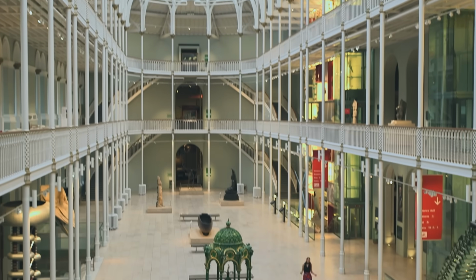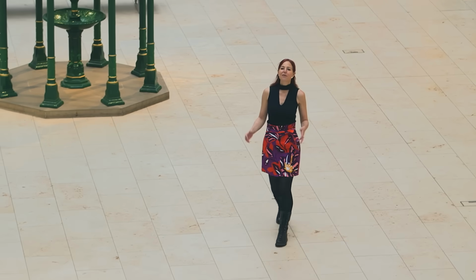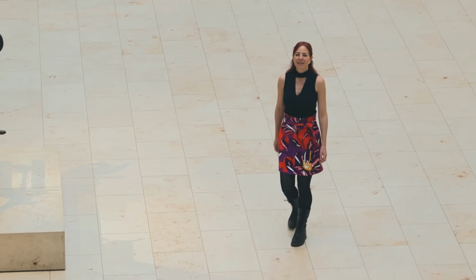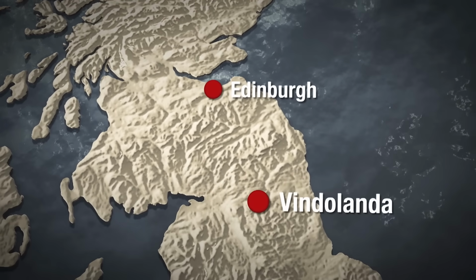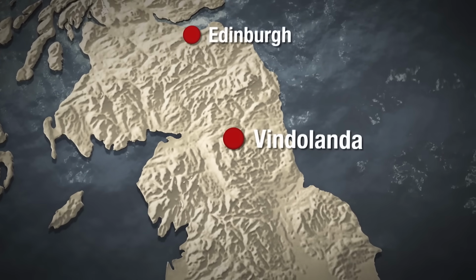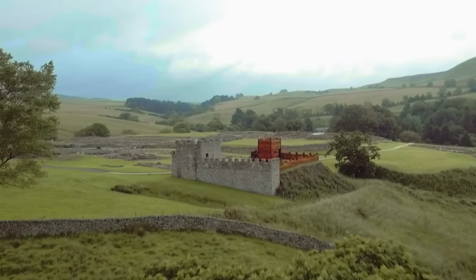I've come to Edinburgh, to the National Museum of Scotland, to find out how some of the 12 million objects contained in its vast collection can help us to tell the story of the North. Our first dig takes us south of Edinburgh to the frontier fort of Vindolanda in Northumberland, one of the richest sites in Roman British archaeology.